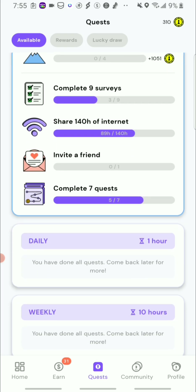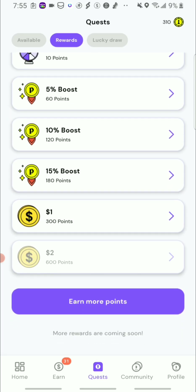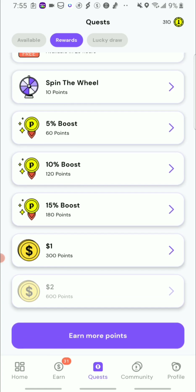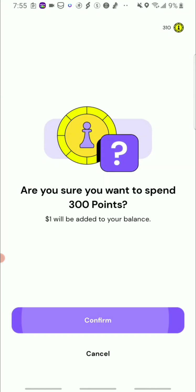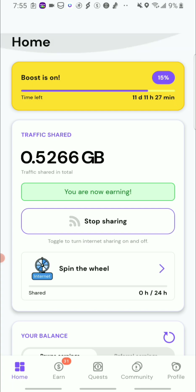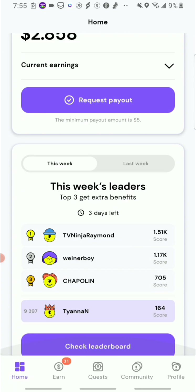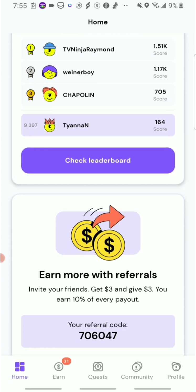So let's go over to our reward section. Do I want to redeem this now or do I want to wait? Okay, I'm going to redeem it now. I'm going to confirm this for $1. Now I have $2.80 something on my own page, and in my quest coin section, I only have 10. Let's go over to my own page, and if I refresh my page a bit, then you can see I have $2 now.